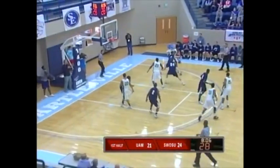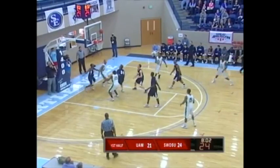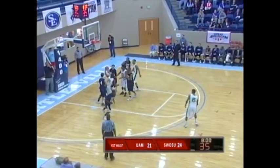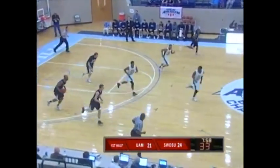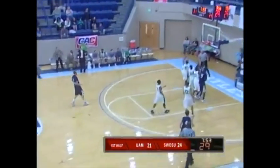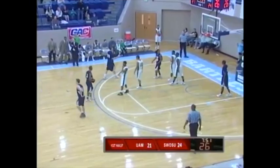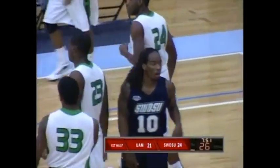Fantastic defensive rebounding shown there by UAM. And at this point, you're going to wonder who is the best three-point shooter and how quickly can we get it to him. 2-pointers in and out, no good. The rebound pulled down by Torek up front. 2-point shot blocked, and the basketball is tipped out of bounds. 24-21 our score. A clean block from UAM, and now all of a sudden, Coach Shave needs to call a timeout to try to get the momentum shifted back to Bulldog way.